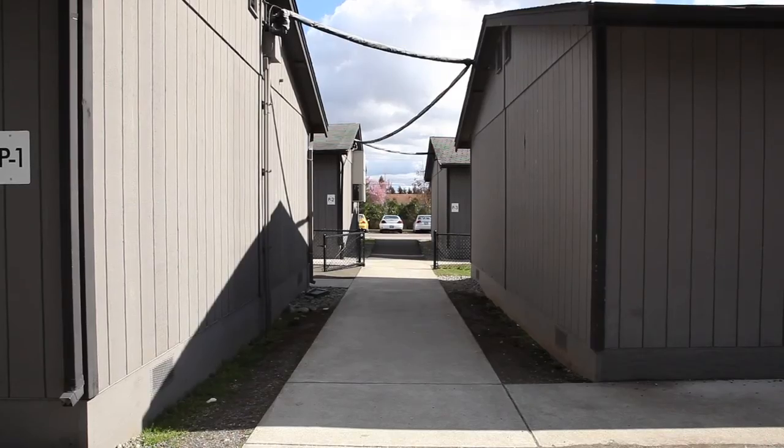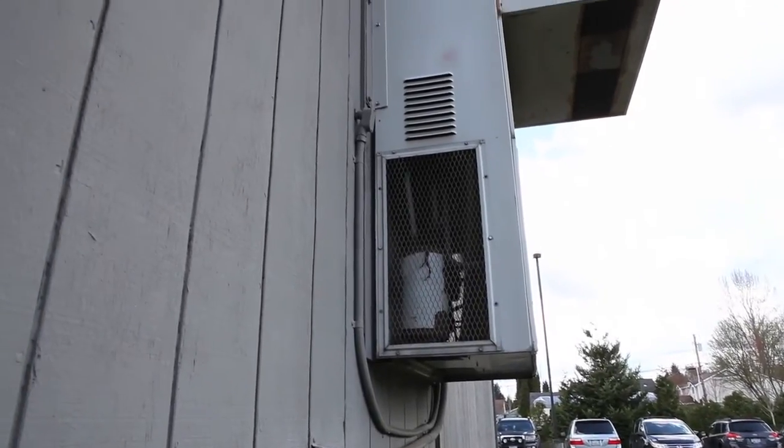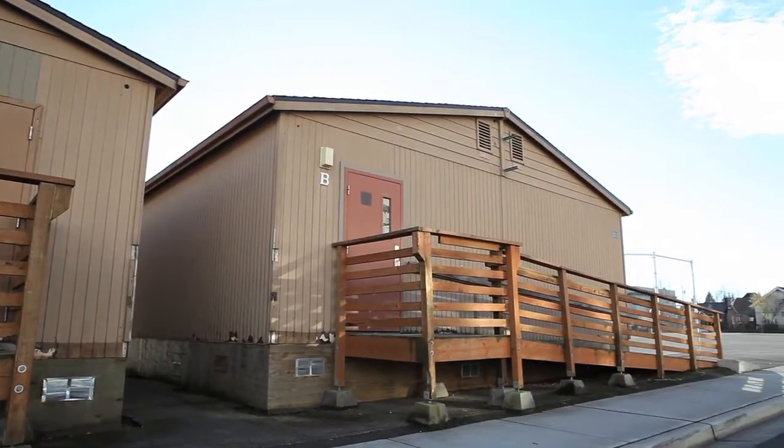Portables are considerably less expensive than permanent space. They're about a third of the cost. But those savings are only short-term. Studies show that over the course of their lifetimes, portables actually cost twice as much as typical permanent classrooms.